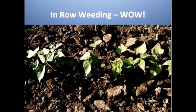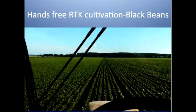And I don't know about you guys, but I can't even hoe that well with a hand hoe. If you look at that crust and how it's broken up, it's just beautiful. But again, it's about timing. If we had 3 weeks of rain, I'm not sure, we probably have the rest of Stoughton hired to come out and weed our fields.